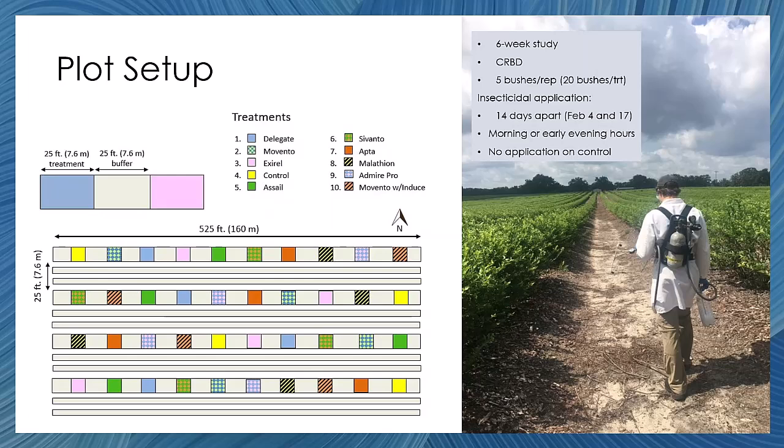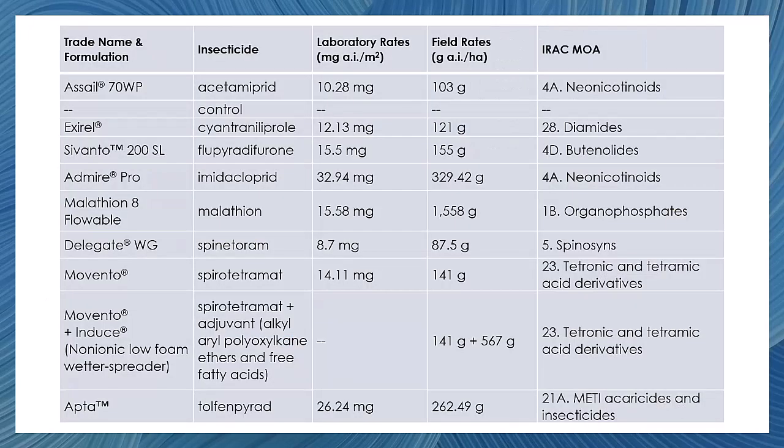So again, we conducted this study at a commercial blueberry planting in north central Florida, following a randomized complete block design, and we used 10 different spray treatments. So here is a big table of the logistics of all of the different spray treatments they used.